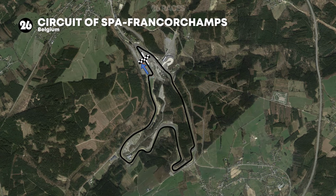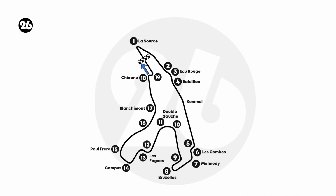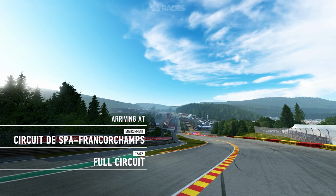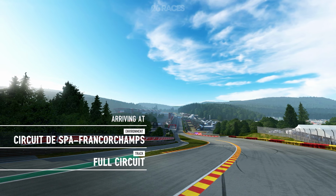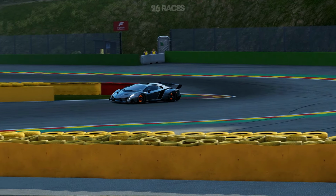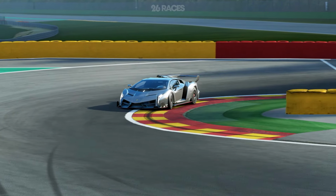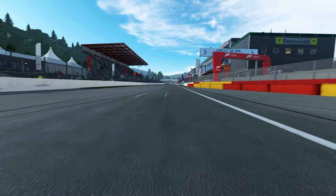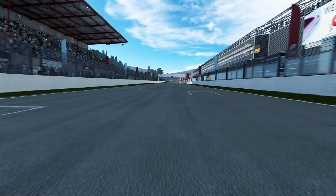The Circuit de Spa Francorchamps, commonly referred to as Spa Francorchamps, is one of the most iconic and historic racing circuits in the world. Located in the Ardennes Forest of Belgium, the circuit has a rich history, challenging layout, and is known for hosting various prestigious motorsport events, including Formula One races.